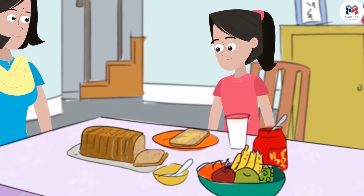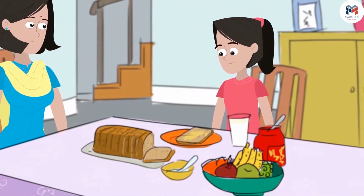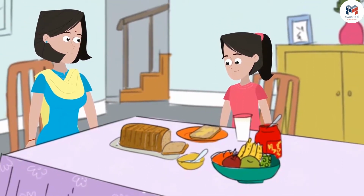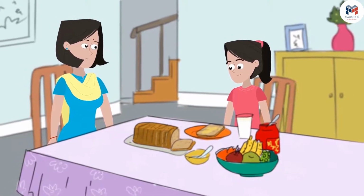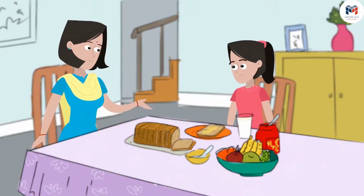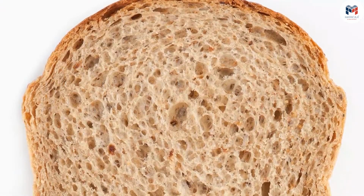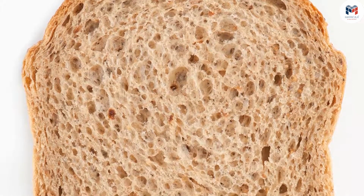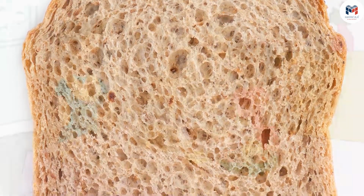The next day, while making her breakfast, Sanya notices the slice of bread closely and observes the holes on its surface. Mummy, I often wonder why bread slices have these holes. Sanya, these holes are carbon dioxide gas bubbles that are released by microorganisms such as bacteria and yeast.